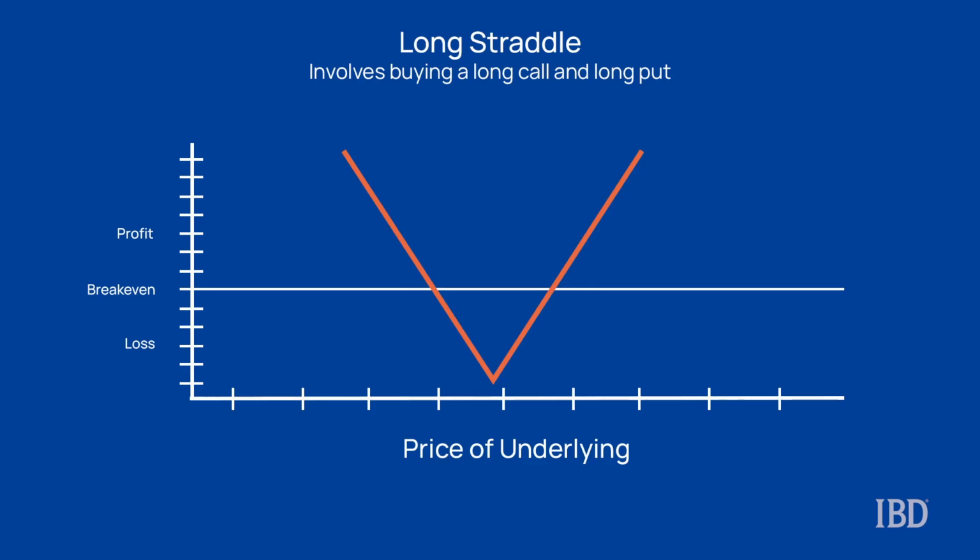We can do this by way of a strategy called a long straddle, which is constructed through buying an at-the-money call and an at-the-money put. Buying an at-the-money option can be pretty expensive, and these options will also suffer more from time decay, meaning they'll lose a little bit of value with each day that passes if the stock doesn't make a big move.